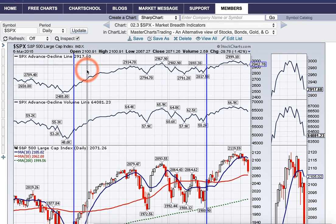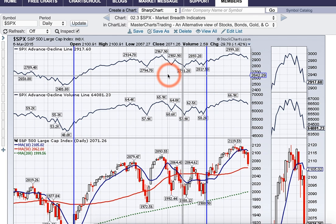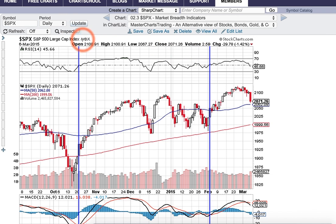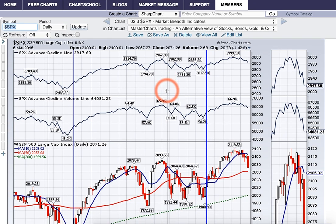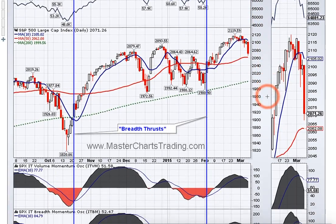All right, let's look at market breadth for the S&P 500. So large cap index S&P 500. This is the advanced decline line and advanced decline volume lines, and I don't see any divergence in it. Let me just turn this off. I don't see any divergence in the advanced decline line or advanced decline volume line, because you can see that the price made a higher high and the advanced decline lines made a higher high. Same here and then here as well. So there is no divergence in the advanced decline line. In other words, the participation is broad in the stock market.